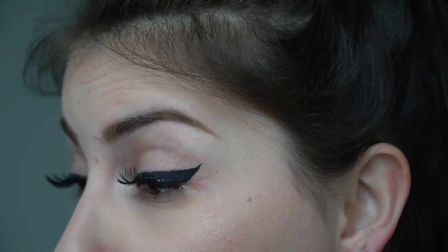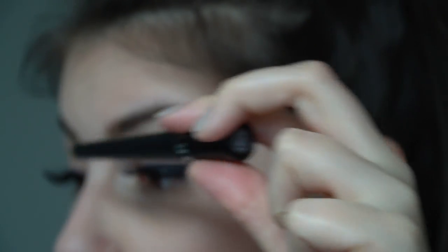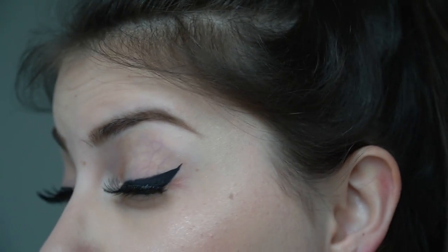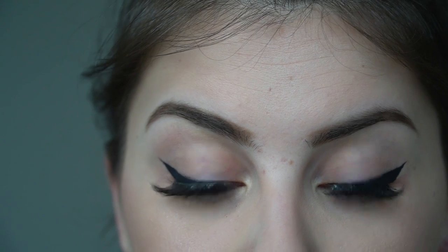And I feel like companies are getting better at doing this, but if you want to blend the band better into your eyeliner, I would just go back in with your liquid liner and go over the band ever so gently, just to cover up any white, like dried up white glue from previous times you've used the eyelashes. And that is the completed tutorial.